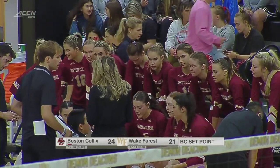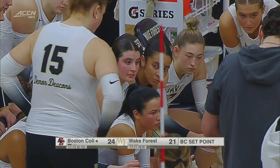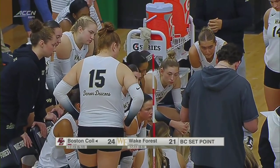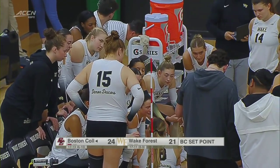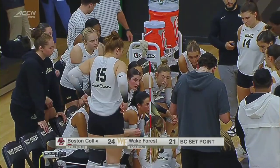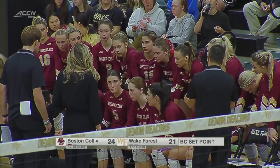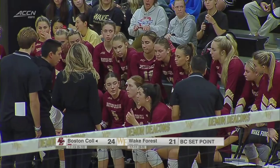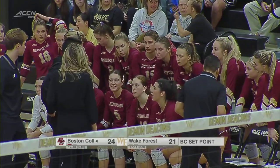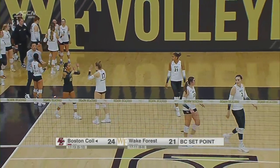We talked earlier about the first meeting between these two teams. BC, despite losing 3-1, got the first set from the Demon Deacons when they were the home team. That was 25-19. Then it was Wake Forest surging back, but in close sets, 25-22, 25-19, and 25-19 again. So this perhaps looks a lot like that earlier matchup between these two back on October 6th. And I wouldn't be surprised if we had some bonus volleyball today. I would really be surprised if either team had a sweep.